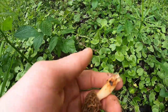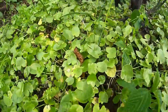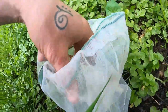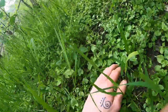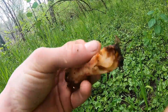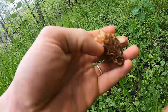That's a little guy, but we'll take him. There's another little guy right there. I'll take that as well. With all the cold weather we've had, they're not very big this year, but I think this guy's a little bit past his time. I think it can be salvaged. Just break that bottom part off, keep the top.